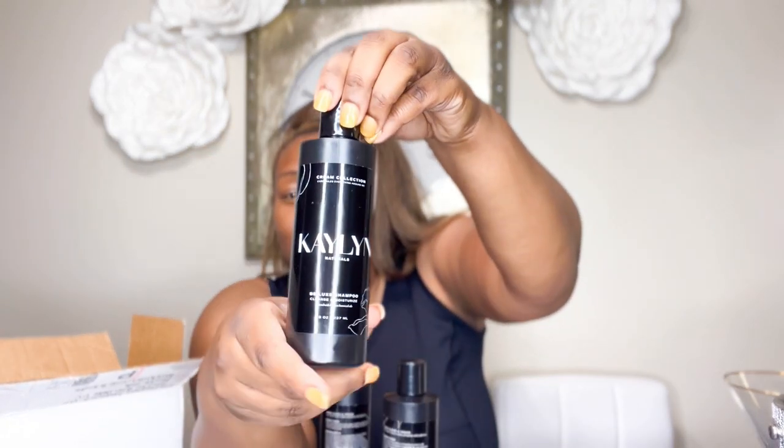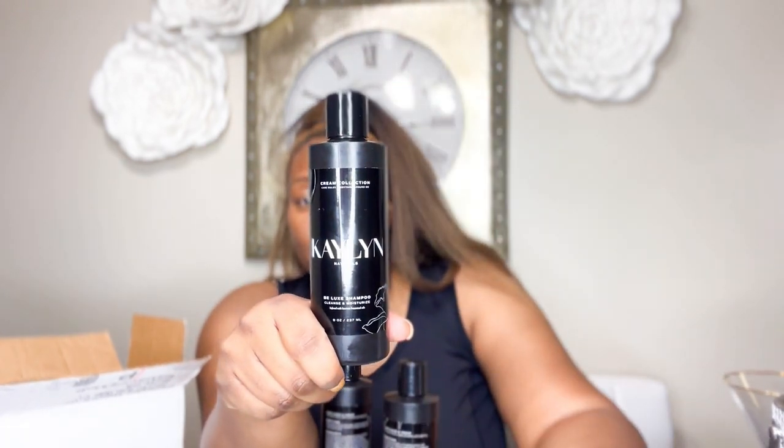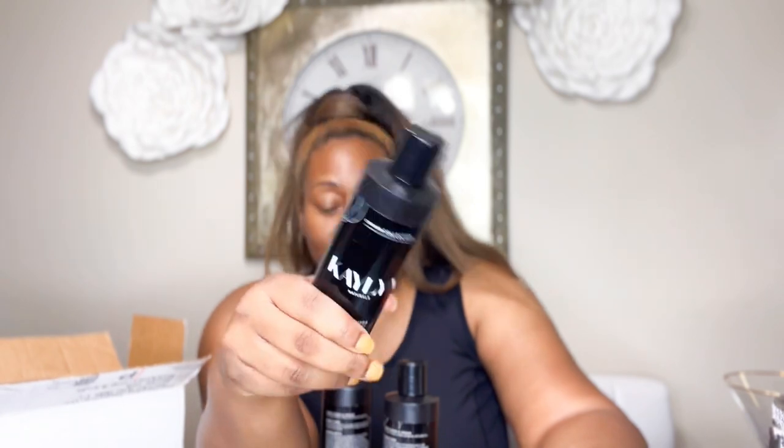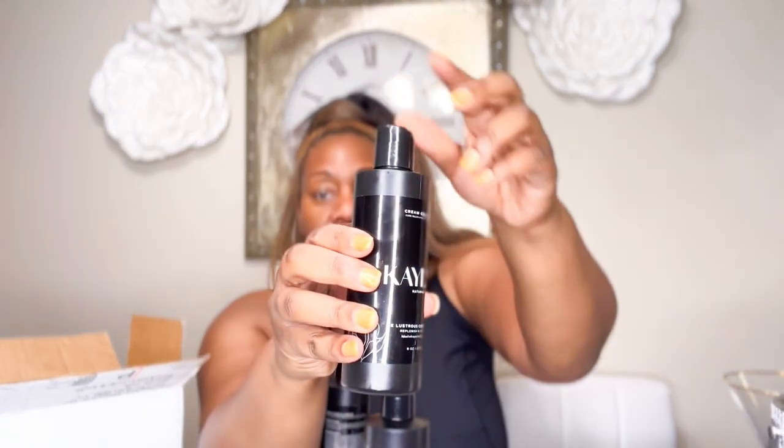And this is of the cream collection. Y'all see that? Oh, y'all can't see that. Can y'all see that? Look at that. All right, this is the shampoo. I just took my glasses off. I can't see nothing, y'all. The cream collection, Kaylyn Natural Be Lustrious conditioner, replenish and hydrate. Make sure y'all get that.